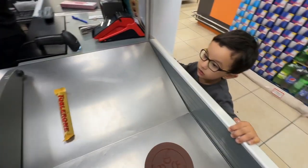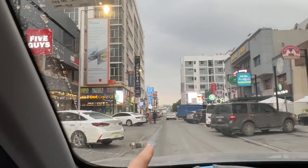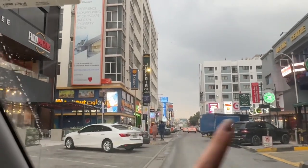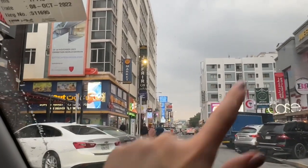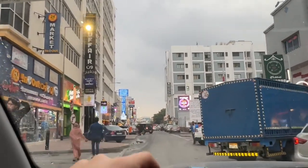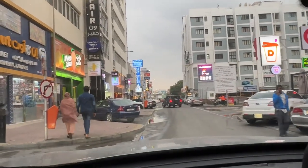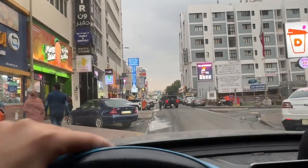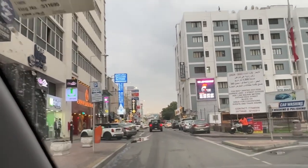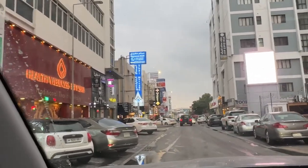Every time when I go home, I like to go through this road. It's like the busiest road, I can say, in Bahrain. And here is our house also, exactly. Always noisy. This road is like 24/7. Something is happening here. Always busy, always some noises, some fights, some celebrations. Even in the middle of the night, guys, always something is going on here.